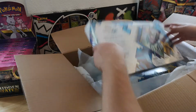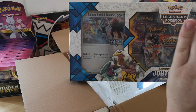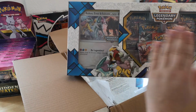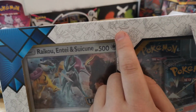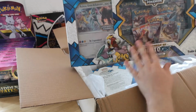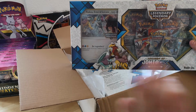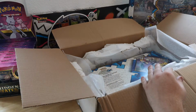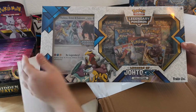So, and it is, yes, it's the Johto box, and I freaking love it, and we're gonna open one of them in this opening. So love it, love it, love it. One of the reasons, you see it, it's a Ho-Oh up there. And I've also always been a huge fan of Entei, so I keep a lot of those cards around at all times. So we got not only one of these, we got two of these. It makes me so happy.